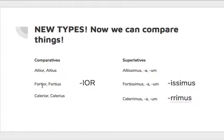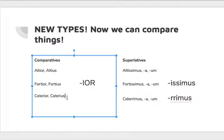We drop the us and stick on ior, right? Or we go to the stem, because fortis, forte, the stem for that is fort, and we stick on an ior. The stem for celer, celeris is celer, and so we stick on an ior. The stem for acer, acris is acr, and so we stick on ior. That would be the comparative for acer, acris. Right? We just stick it onto the stem.